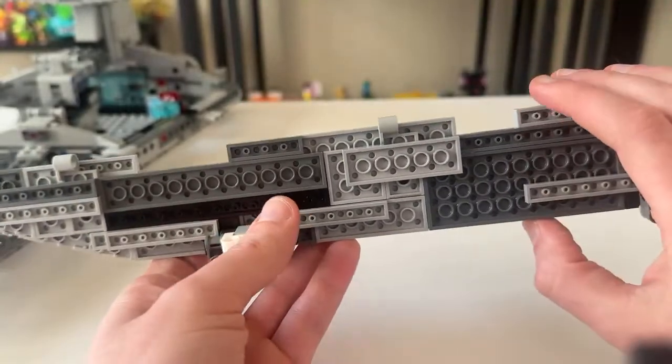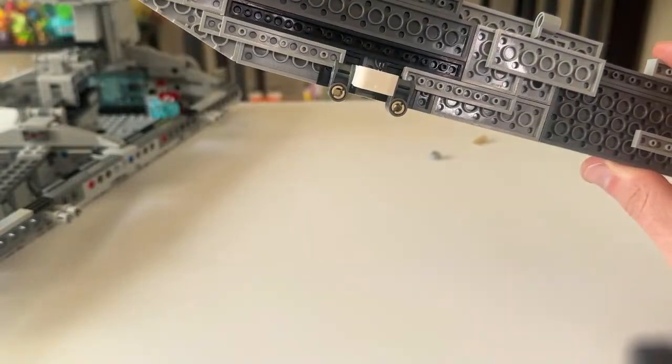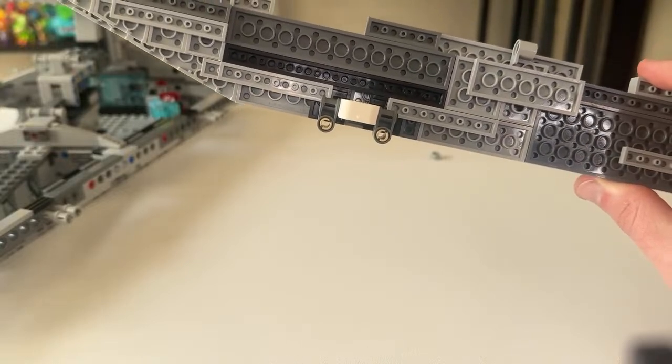There we go. So that's kind of where we're at right there. That was luckily a pretty easy find. Now we're going to attach this bad boy to the Imperial Star Destroyer. Let me fast forward a little bit here.